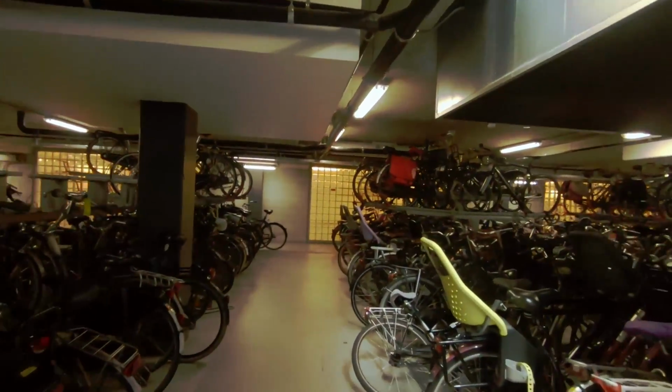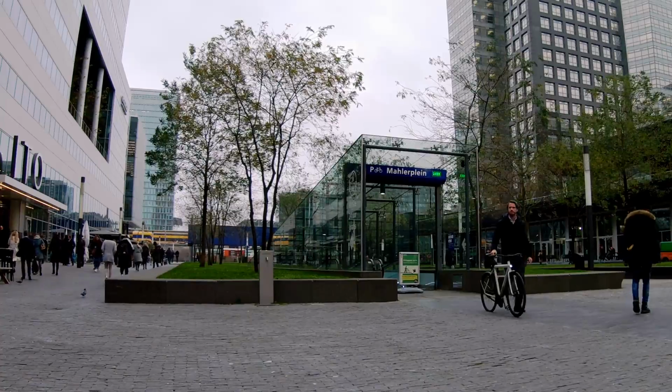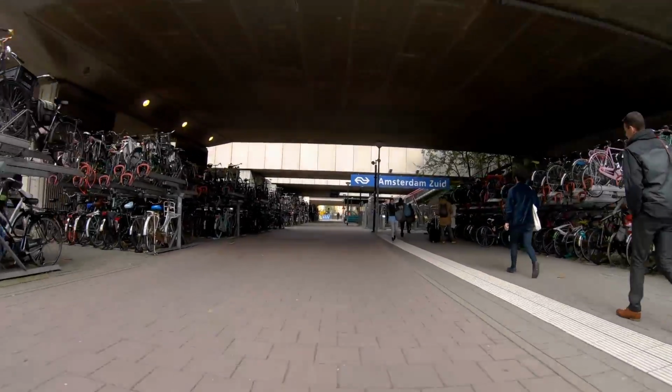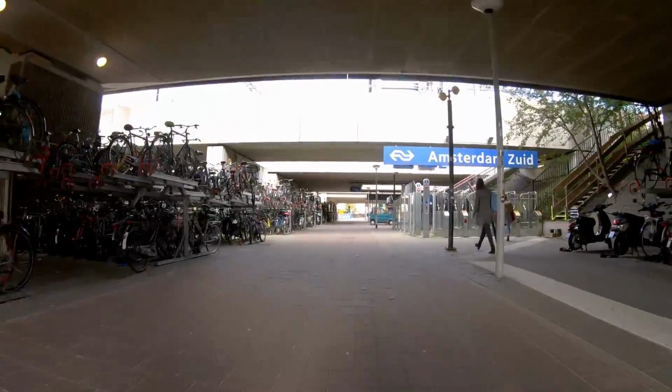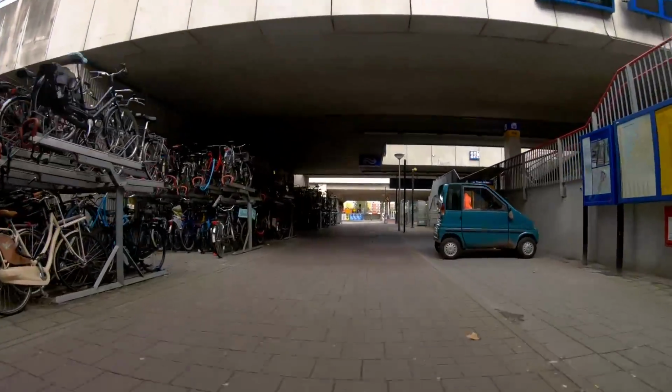But there are actually 2 other underground parking garages for bicycles at the same station. One more on the north side, and this one on the south side. And that's in addition to outdoor parking as well. It might be faster to park in one of these outdoor racks, but only if you can find a spot.